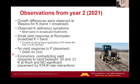The small yield response at Rochester: broadcast was actually better than band, opposite of the previous year. Was that a result of our spring application of K below the row in this dry year? I don't think so at these really low rates. These are not high rates. That's not a lot of salt to put below that row, even in the spring. No yield response to phosphorus placement at either site, same as the previous year. On the economics, we're getting these contradicting yield responses, so we need to do this one more time.